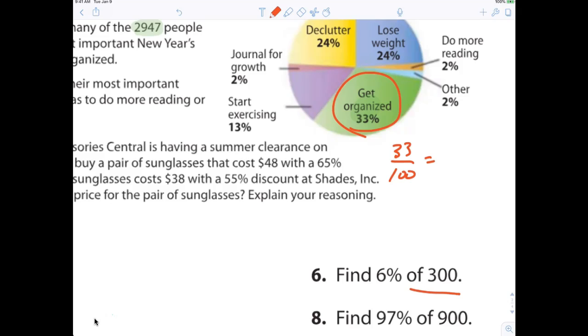So the 2947 represents the part or the whole? Whole. You agree with me? 2947 is the total. So that's why we would put 2947 on the bottom and X on the top. Does that make sense? And now we can just cross multiply and divide. Are you good with this?